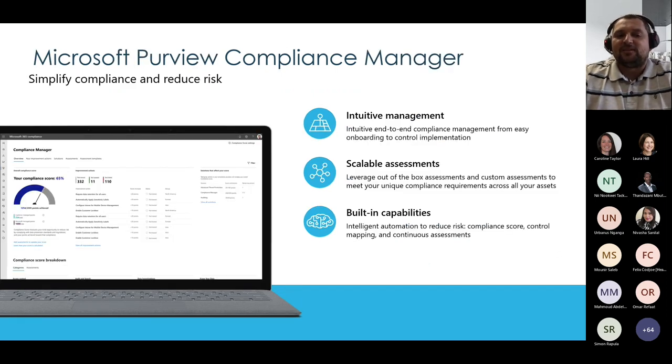The next one is Compliance Manager within Microsoft Purview. This allows you to control and implement your required guidance and regulatory requirements and manage that from a single location. It's built on built-in templates or self-developed or third-party assessment templates based on industry standards such as the NIST baseline data protection template and also the ISO templates.